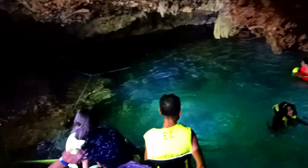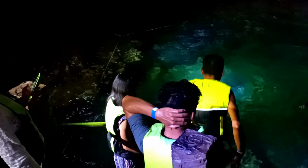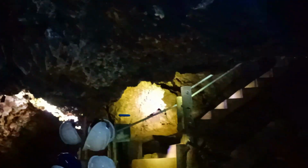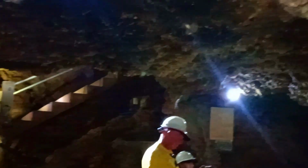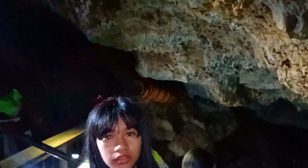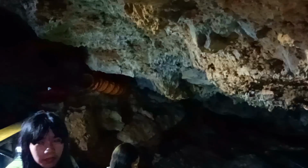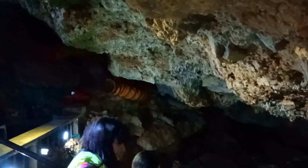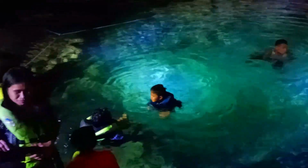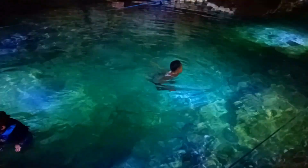Before you are allowed to enter the cave, the tour guide at the main entrance will make a call to a tour guide assigned inside the cave and notify him that someone is about to enter the cave. And when the tour guide inside the cave approves it, then it is time for you to enter. They are required to do this because they monitor the number of tourists allowed to stay inside the cave.